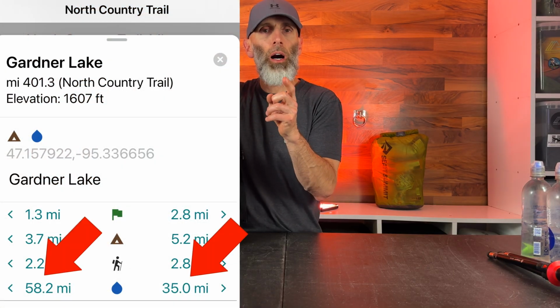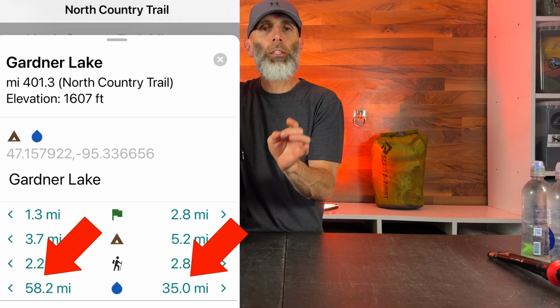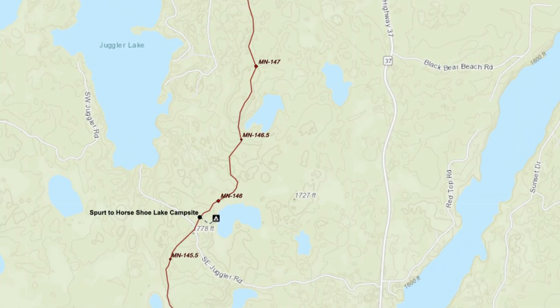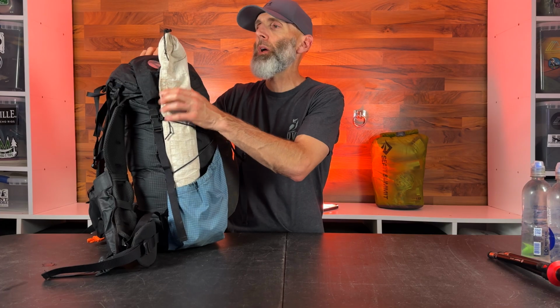So I don't know about the water sources. And it actually doesn't mark all of the water sources. It's kind of scary on there where it says, 40 miles to the next water source. But if you go on to the NCT map that's online and zoom in, you can see a lot of lakes and a lot of water sources along the way.